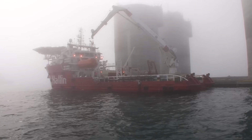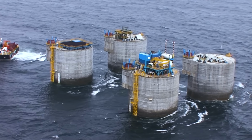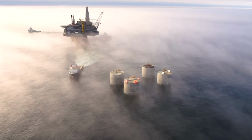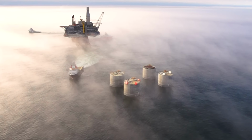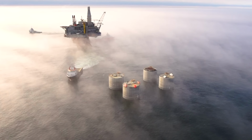Essentially, it resembles an inverted stool. Once the hollow lower part of the base was flooded with water and the platform sat on the seabed, all that remained was to carefully place the upper part of the platform, with all the equipment in the living area, on the legs, sticking out above the surface of the water.